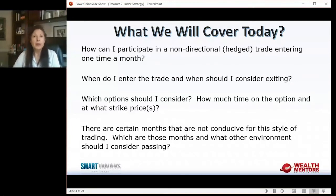There are certain months where the style of trading is not conducive or consistently profitable. So we need to identify what those months are, and then we will consider passing. Because remember, if I do something in January, and I'm successful, and then next January successful, next January successful, next January I break even, then the next January I'm successful, and the next one I lose a small amount, January will always be a month that I will look to trade. At least giving you the heads up there.